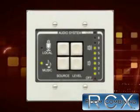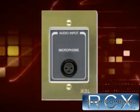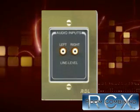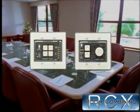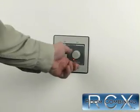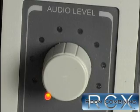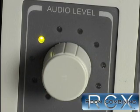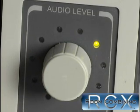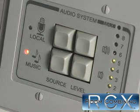Now, to add that extra touch of class, an optional brass trim ring can be ordered for both the wall controls and the variety of input plates available. Up to 2 room controls can be connected in each room. To select sources and adjust the room volume, you simply press the music or local input buttons and turn the volume control. Now, if you have 2 room controls in a room, the source selection and the volume control LEDs will track each other. Another great feature of the RCX system is the ability to preset the audio levels during installation. This eliminates the system from ever being too loud when switching between sources.